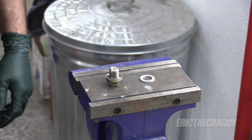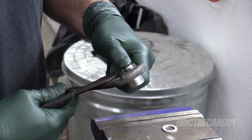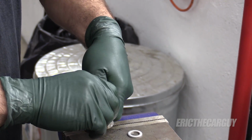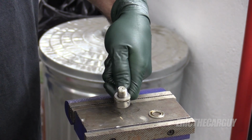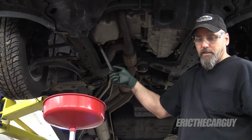It's also not a bad idea to change the crush washer on your drain plug when you change the oil. This will help prevent leaks. You don't need to over-tighten the drain plug either.